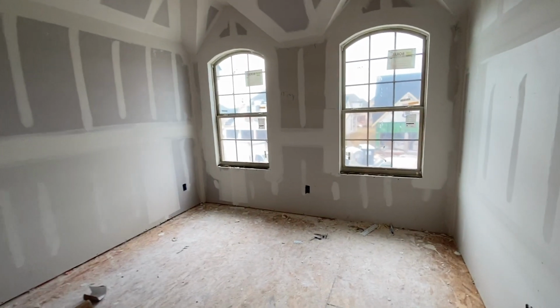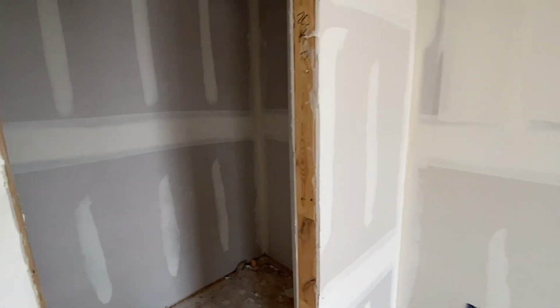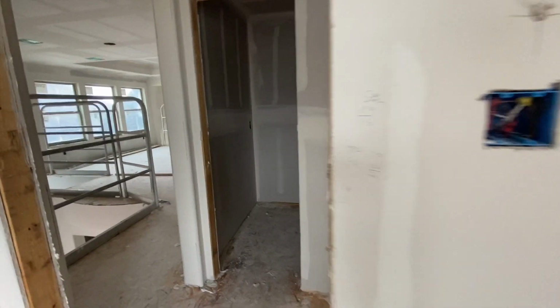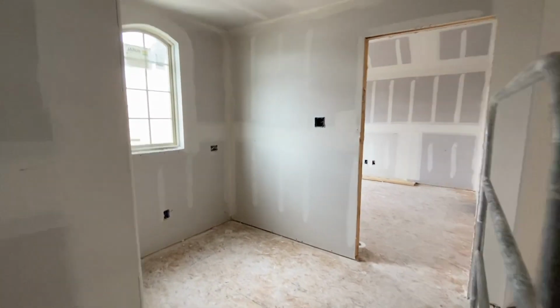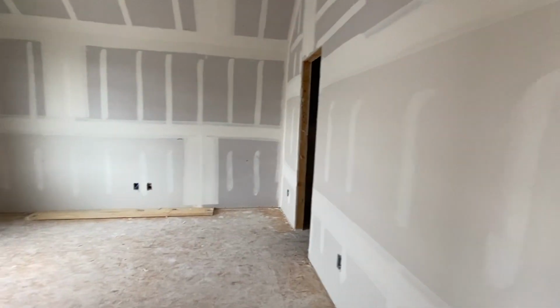Step in here. So we are still at the front of the house now. This is another bedroom. This is the closet. And then the full bathroom for this room. So you'll have a sink here and then the toilet and shower. Then over here, this will be a built-in cabinet, so you'll have a little desk there. You can use it for storage or a little office.